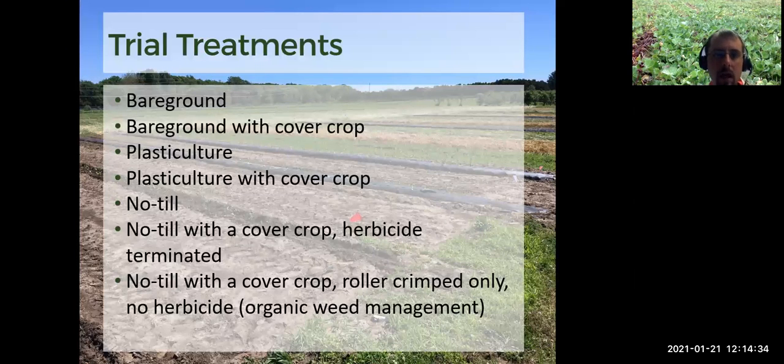So our trial treatments, we have 7 main treatments here that we are evaluating across these 2 crops. We have Bareground, which is conventional tilled production. We have the Bareground that had a cover crop, which was then incorporated into the system. We had Plasticulture, and then we had Plasticulture with a cover crop. So again, for both of these the cover crop was grown, terminated and incorporated in, and then plants were planted into tilled soil, and then also black plastic was laid.